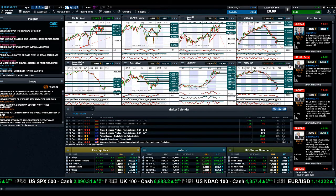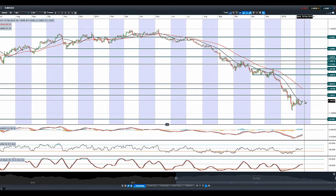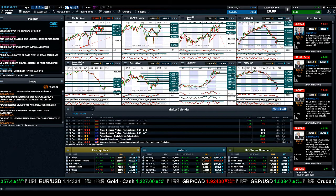So looking at euro dollar, we are trading above the 21 period SMA. That's that dollar weakness creeping in, obviously a potential deal with Greece helping to aid the euro. Longer term potential resistance, 1.1642. Other technicals are neutral. If the US continues to disappoint and the eurozone continues to move in the right direction, you could probably be looking at small gains on euro dollar in the next couple of sessions.